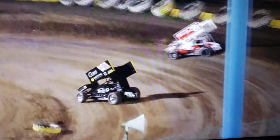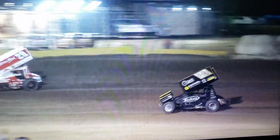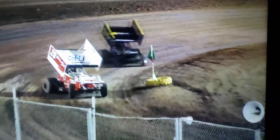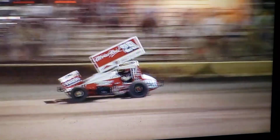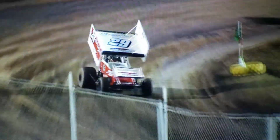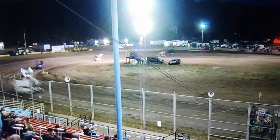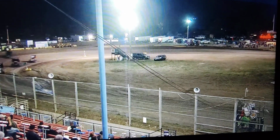Dunkirk all over Antona. Battle for third as well. Off turn number 2, here comes the 67G. Up front though, Bud Koenig will accept the white flag. Off of turn number 2, down the back straightaway for the final time. In through 3 and off of turn number 4, checker flag away. Bud Koenig gets the win ahead of Caden Steele. At the line, Grant Dunkirk for third.